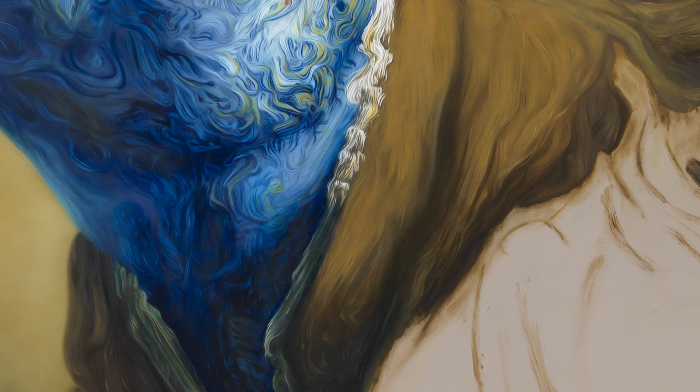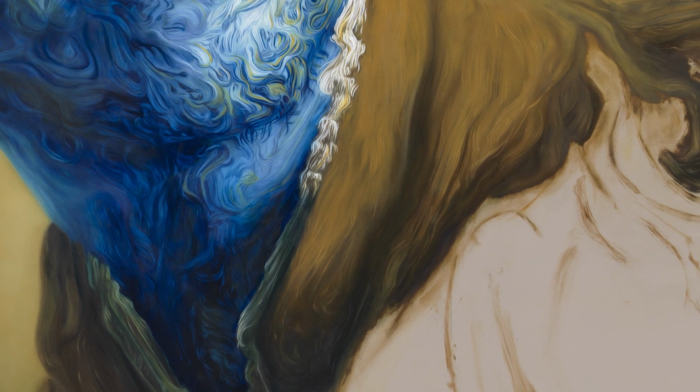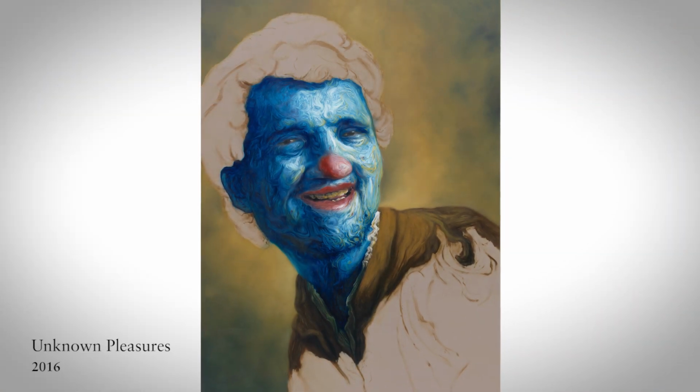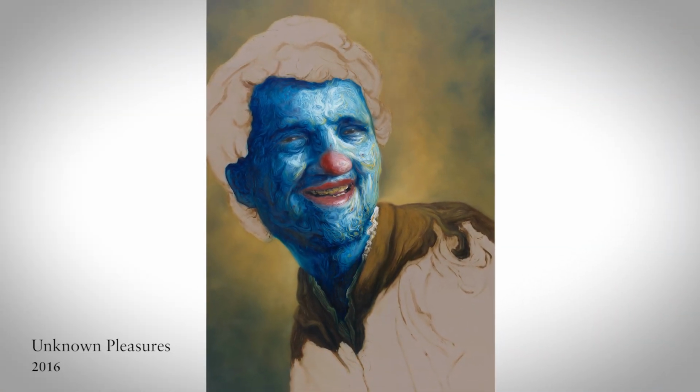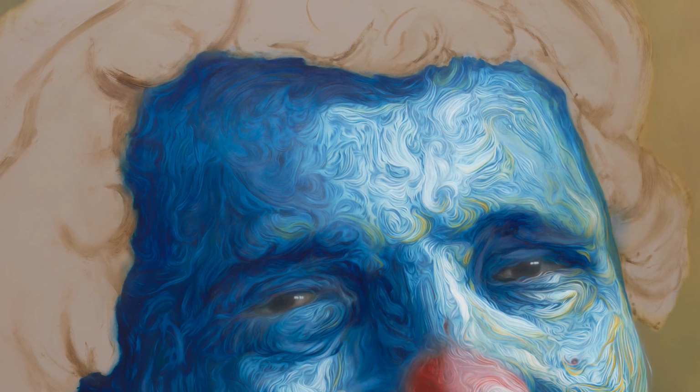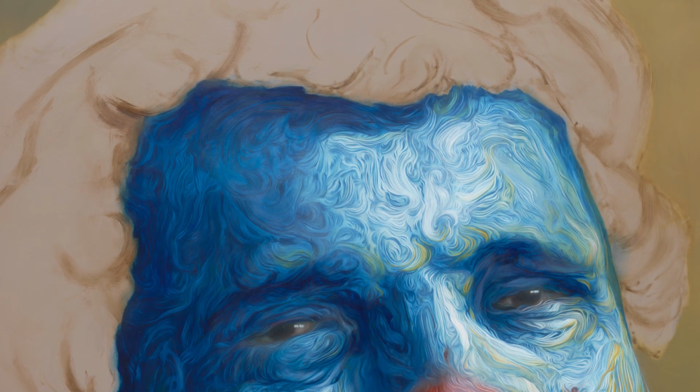When you see a painting that hasn't been finished, you always wonder why the artist didn't finish it. What happened? Did they die? Did they become bored with the work? In this case, I knew I wasn't going to finish it. I had to create a painting which artificially describes this idea of being unfinished.